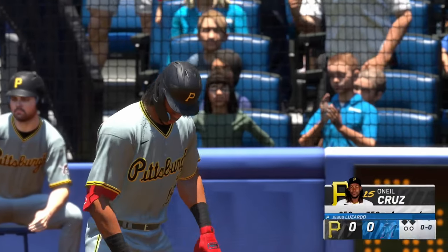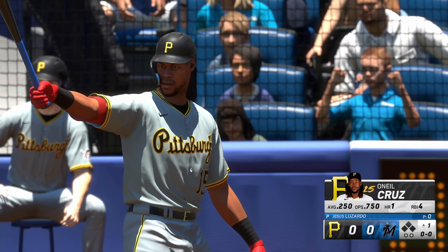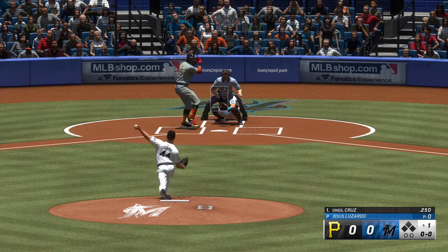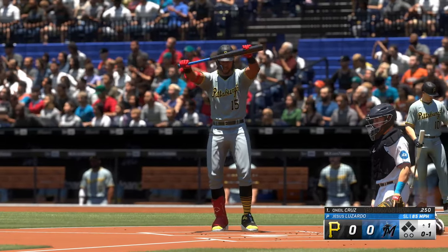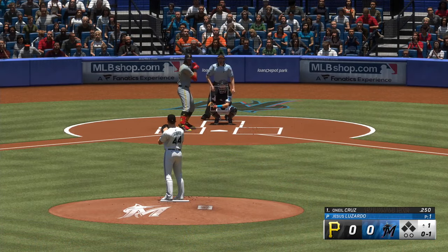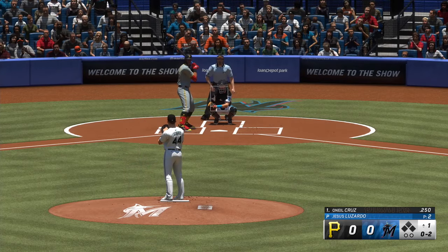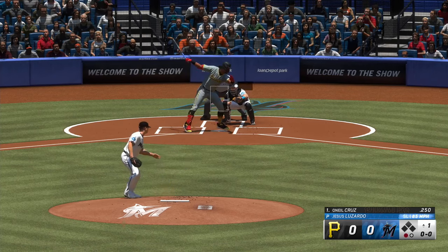Now it's the shortstop, Oneil Cruz, for Pittsburgh. The pitch. That one finds the zone, and we're underway. Strike two. The changeup right there just pulled the string. Got him swinging.